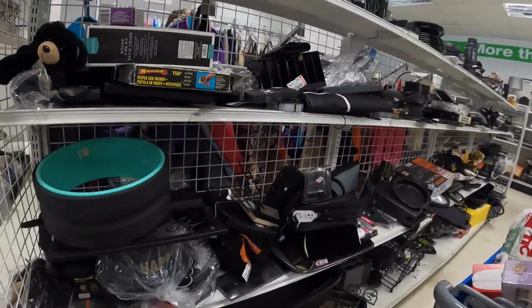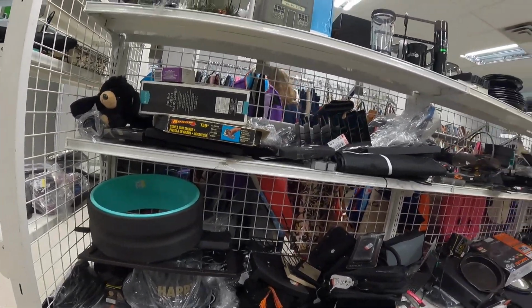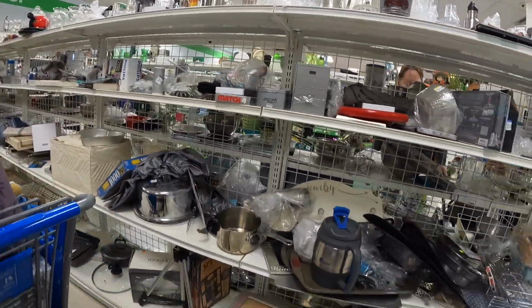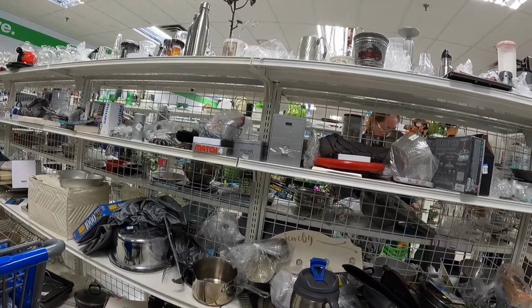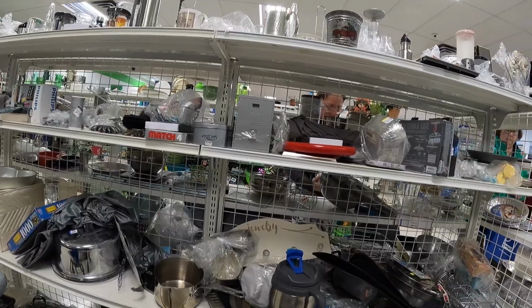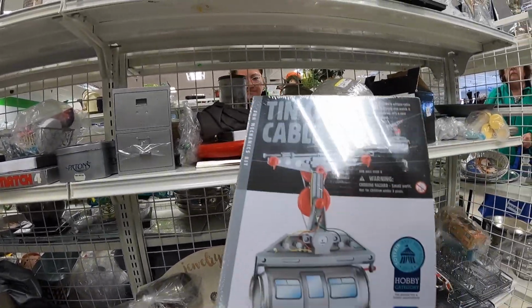All right, we're coming down onto the final aisle, or one of the final aisles. I believe this is the black aisle, and the silver aisle. Again, everything is color coordinated for you guys who shop Goodwill. I am sure it's the same. It usually is at most places.